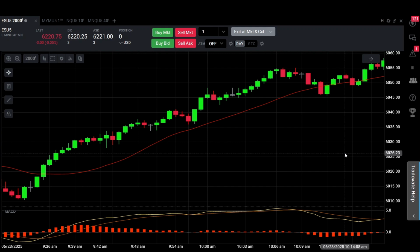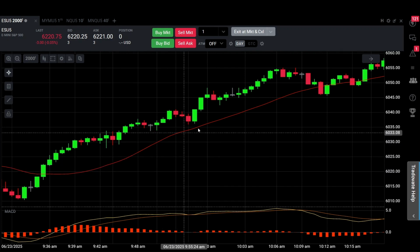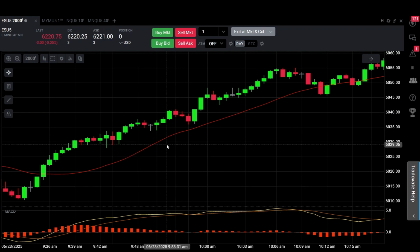you'll have to look at the NQ and the MNQ if you trade that and figure out what tick combination you want to trade, because the 2000 tick chart on the NQ seems to be a bigger chart, and then if you go down to the MNQ, it's also a little different because there's a difference in volume. But we're looking at the ES S&P 500 today on the 2000 tick chart, so let's get into it. So we have the 21 EMA and the normal MACD, and here's your first setup right here.